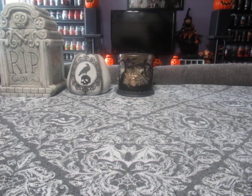Today I have a Canadian Bath & Body Works haul to show you. This is going to be a combined haul between myself and my husband. Also, this is going to be a two-parter. I believe July the 24th is when Bath & Body Works officially launched their Halloween 2023 line, and I did end up going into my local Bath & Body Works store on the first day to see what was available.